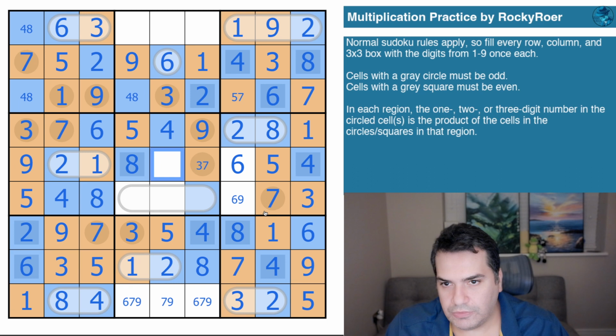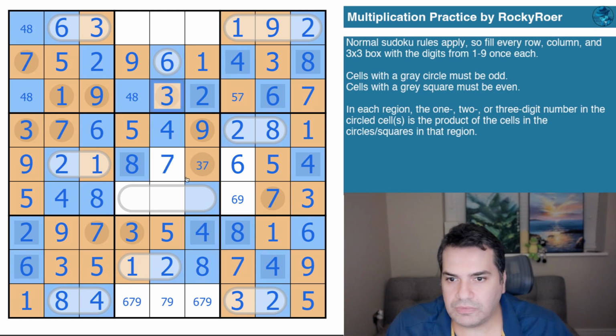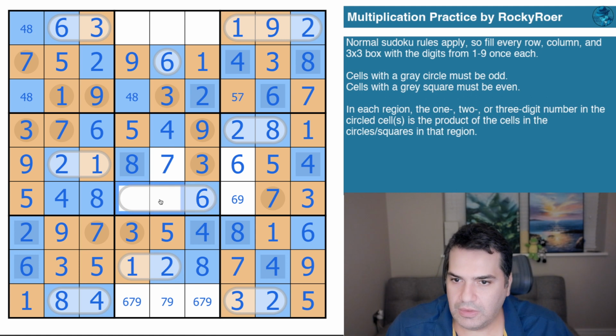In fact, it's resolved because I've got a 3 in the column. That's a 3. That's the 3. That's the 2 or 6. I've got a 2 in the column. That's a 6. I need a 2 in here with a 1. That's a 9.